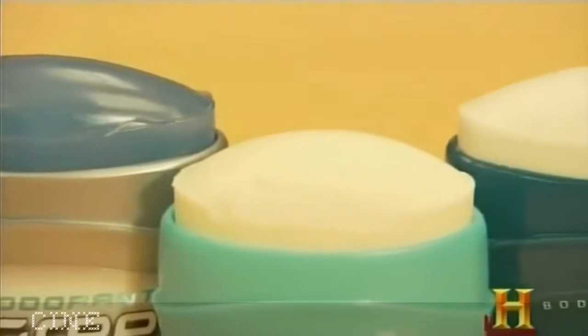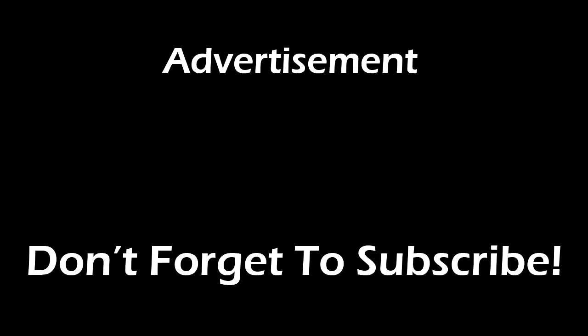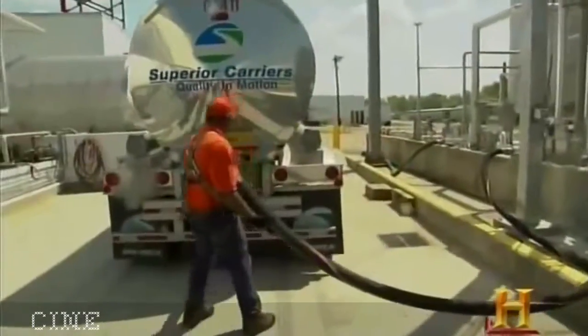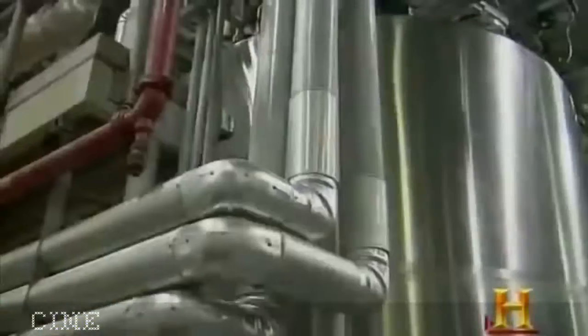Regardless of which type of product you use to keep yourself inoffensive, there's a good chance it came from Unilever in Rayford, North Carolina, makers of Degree and other personal care products. This is where our liquid unloading takes place at the Rayford factory for the antiperspirant production. We unload our emollients in liquid form from bulk tank trucks into these bulk tanks. They're about 100,000-pound tanks, and it can be pumped at 2 tons per minute directly into our compounding department.